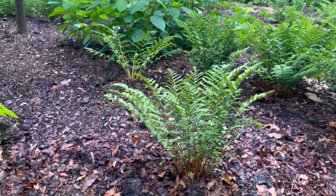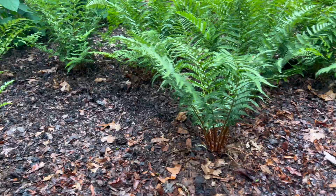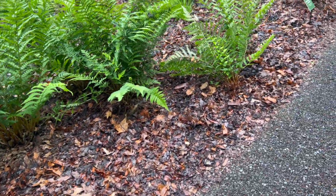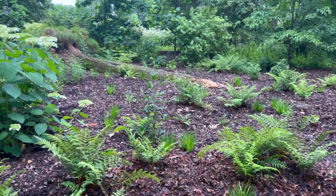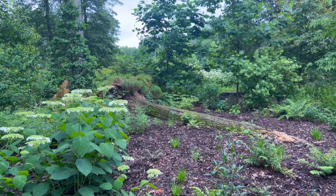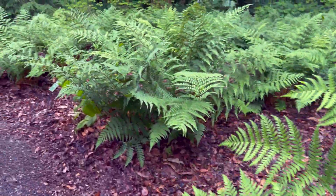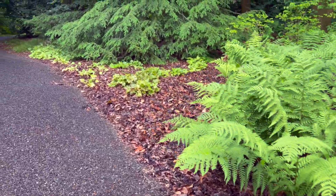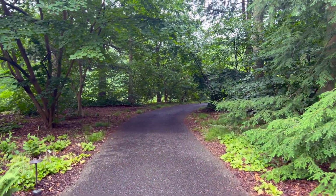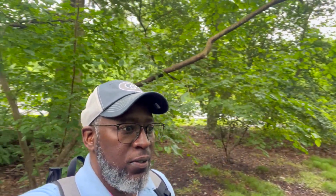Check out all the leaf litter. You can tell they just thoroughly grind up. I mean, there's compost there as well, but they're not shy about chopping up their leaf litter and using it as a mulch. Yeah, this is such a peaceful experience.